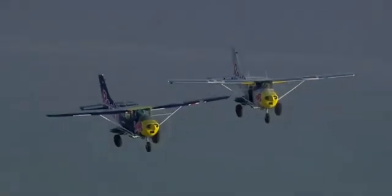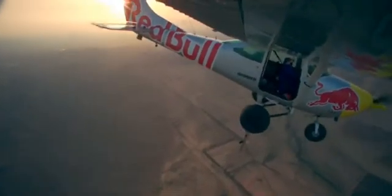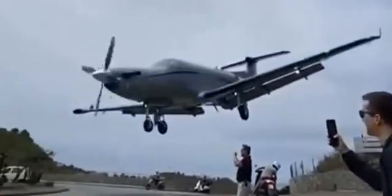These two pilots attempted to swap planes mid-air by both of them jumping out and landing inside the other plane. One of the pilots managed to do it while the second plane entered a spin. The second plane crashed to the ground while the pilot landed safely using a parachute. The stunt was done by Red Bull, and luckily no one was injured. This plane almost hitting people while landing at St. Bartholomew's Airport.